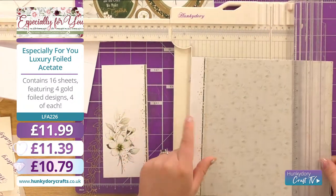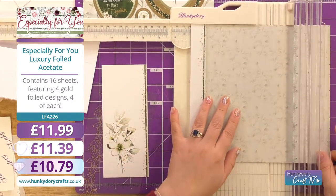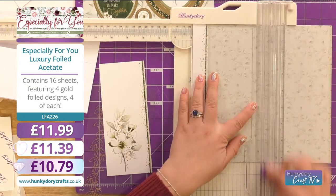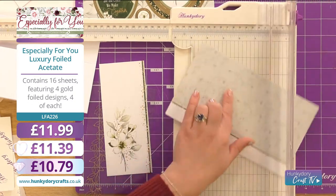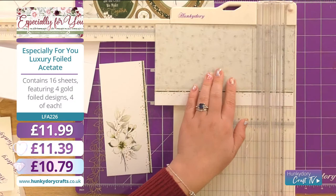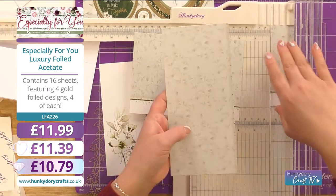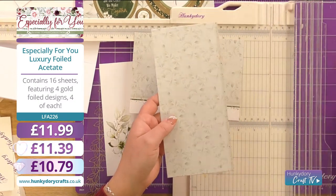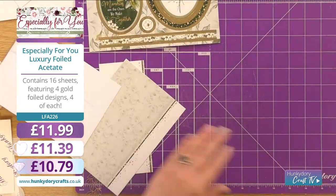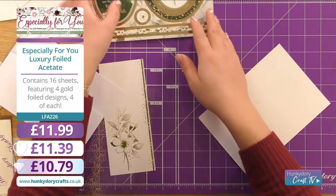With this one, I could do this across the bottom, but I think we're going to stick with it down the side. So let's just trim that again, just taking out of that centerpiece, but you've got enough there to be able to make a beautiful DL card. Oh yeah, absolutely gorgeous. Mix it in with some of those patterns from your papers. You're going to be making loads of different sizes of cards here.